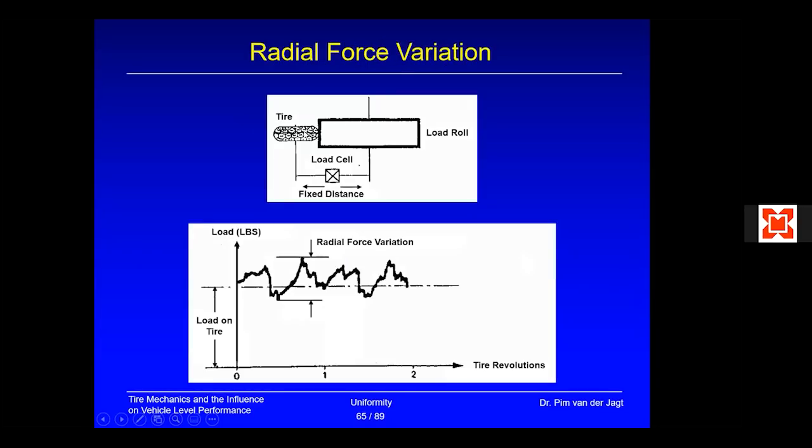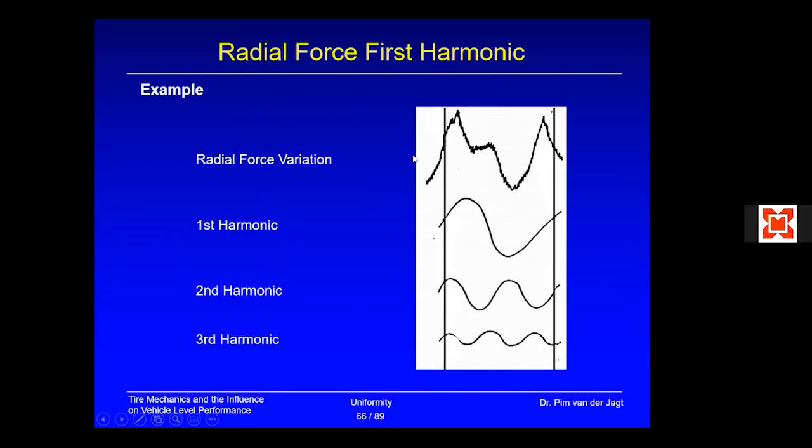So I mentioned this is how it's done in tire production. The tire is mounted, two half rims grab the tire, it's inflated. Under a certain controlled load, it's put on a drum, and a load cell measures the force variations, both radial, so the load, and lateral and longitudinal. So then you get characteristics like a force variation, as you see here on the plot, and normally in the production machine there's already fitting done of the first harmonic, the second harmonic, and third harmonic. Most of the time all OEMs will have limits on the first harmonic of the force variation that needs to stay below a certain level.